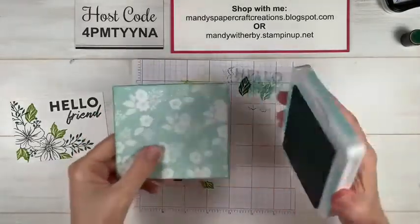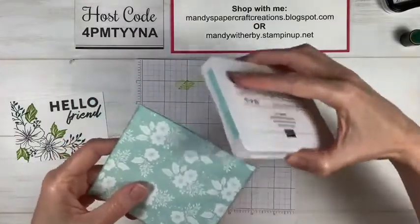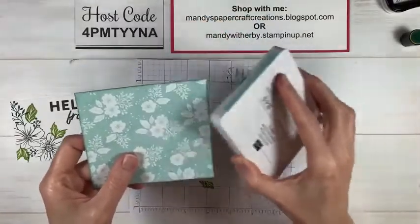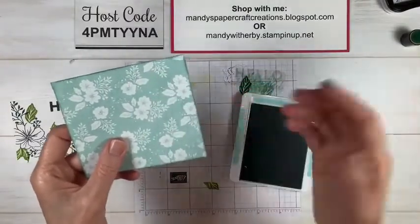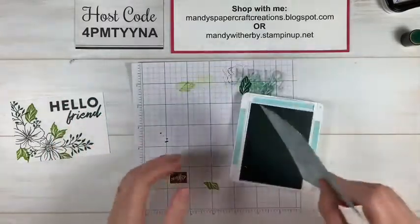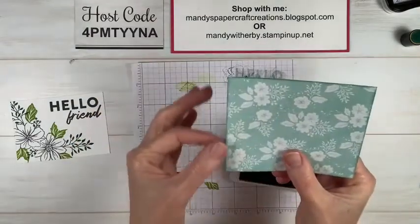if you're very careful, you can use the edge of your ink pad to just go along the edges of your cardstock. When you're doing it that way, you do get a little bit of a streaky effect, which looks really great. I've done that sometimes when I'm doing distressing. But if you dab it in that way, then you will just get that darkened edge.